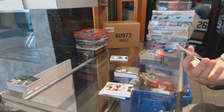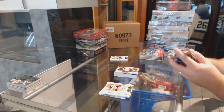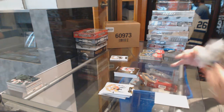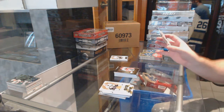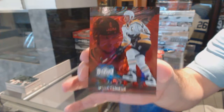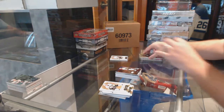We've got for the Anaheim Ducks, Hot Prospects Duals Rookies, number 299 of Vatslav Nesvadba. Metal Universe of Patrick Roy for the Montreal Canadiens. That's pretty sexy. We've got a PMG number 200 for the Pittsburgh Penguins, Mario Lemieux. Mario Lemieux, PMG red number 200.